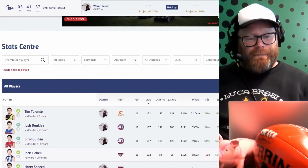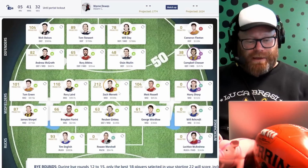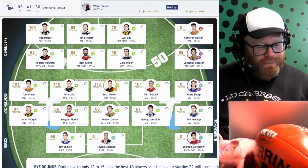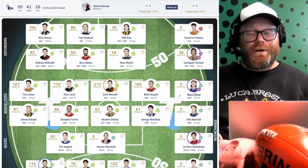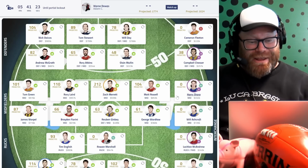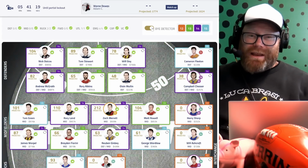So it's going to be a bad thing, because I should have those types of players there. That pop-up wasn't there before. During the bye rounds, 12 to 15, only the best 18 scores count. That's the stuff we already know. Make sure you read it if you haven't done that. So anyway, that's where it's sort of looking at the moment with my side. So I'm relatively well structured.